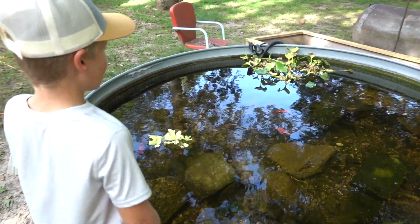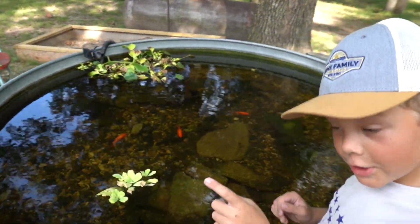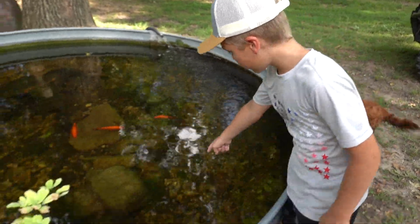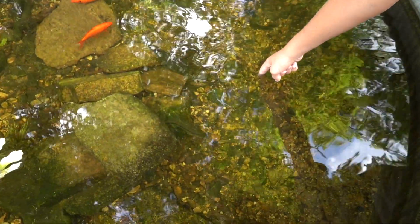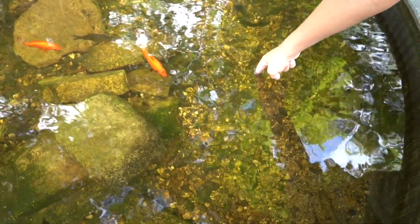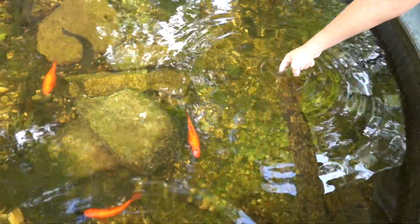These bass, they'll actually try to eat your finger because it looks like a worm. Watch. Wiggle it just a little bit, see if he'll come up. Nope. Oh, they come after that acorn that just hit.